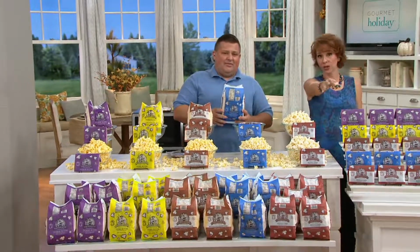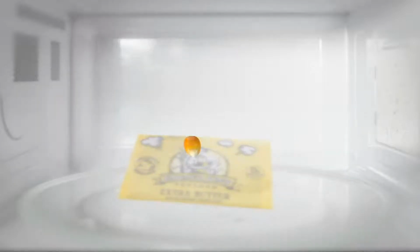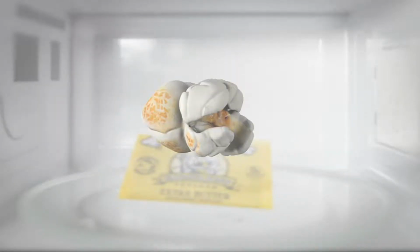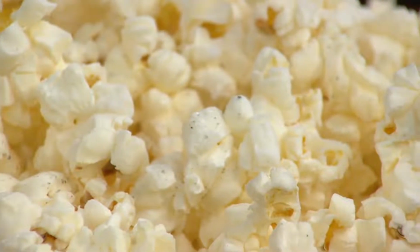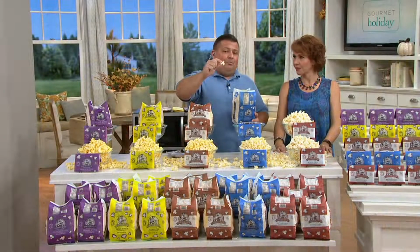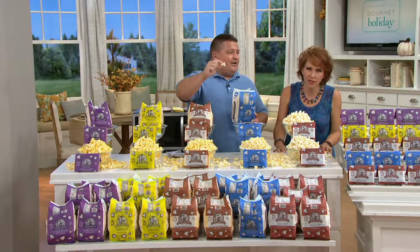And we're going to show the little microwave action happening here. Absolutely. So you'll see here in the microwave, the kernel starts to heat up and it turns itself inside out. During that process, the hull virtually eliminates into tiny little pieces instead of a big chunky piece that normal popcorn have. Right. And you'll see I just grabbed a piece of popcorn here off the table. You'll see it's just a big fluffy bloom with virtually no hull left to get stuck in your teeth.